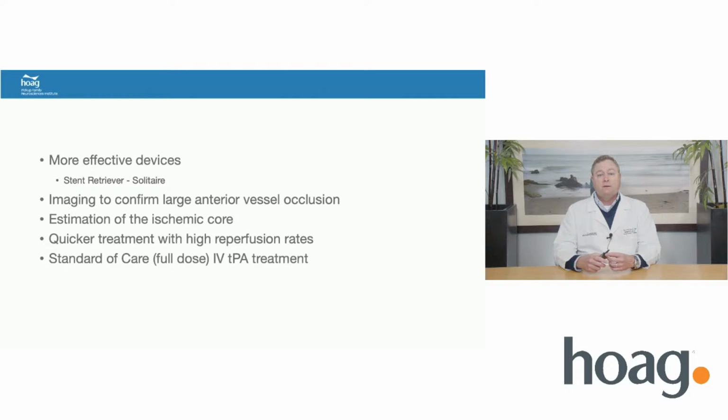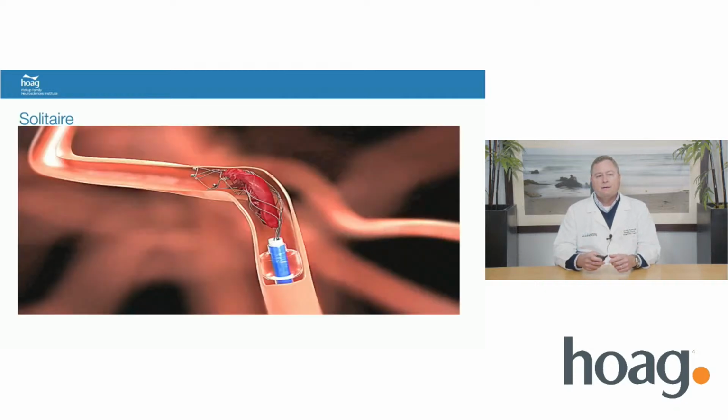They used quicker treatment times and had higher reperfusion rates, so it was more successful or more rapid. And they used full dose IV TPA treatment before they gave intra-arterial therapy, different than earlier clinical trials. However, this is very similar to the way we've been treating stroke for about the last 18 years. Things change over time, but we've definitely been on the cutting edge of this therapy, and these studies basically prove that what we're doing is right.